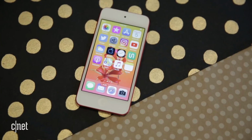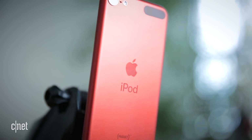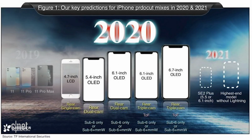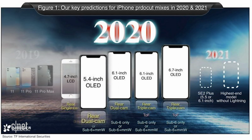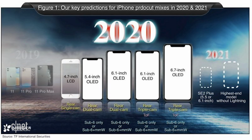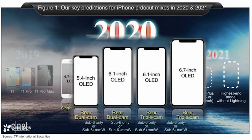So why should we believe this particular rumor? Last year, they correctly predicted that Apple was working on an updated 7th generation iPod Touch thanks to Apple suppliers at CES. What's likely is that this mystery 5.4-inch model is actually one of the four iPhones we're expecting to see in the fall of 2020, when Apple refreshes its flagship line. The rumors are pointing to a 5.4-inch, two 6.1-inch phones, and a 6.7-inch.